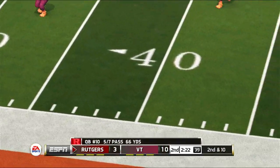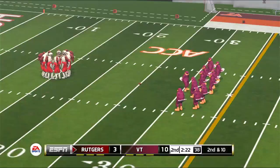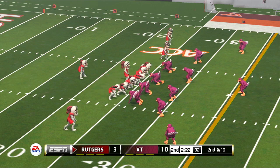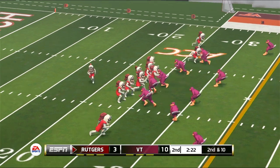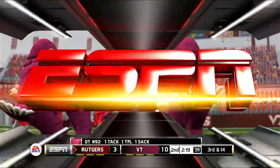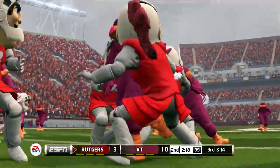Gets rid of this one. The defense got some pressure and forced a bad pass. I think they've been a little bit more aggressive here with their pass rush, and that time it paid off with an incompletion. Second and 10. Ball on the 25. Black five. Easy. Blue 20. They'll make the sack. Boy, this pass rush is sometimes scary. They're really getting after the quarterback now. That brings us to third and 14.